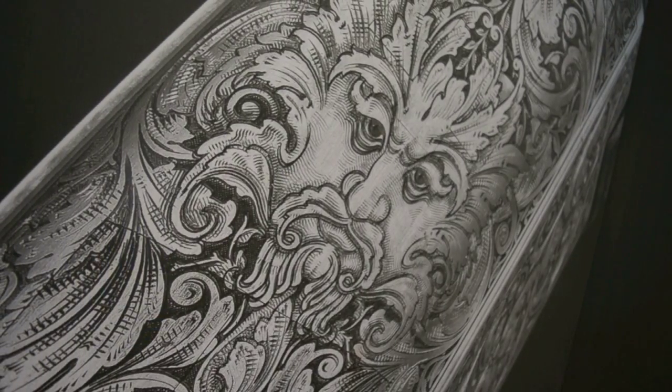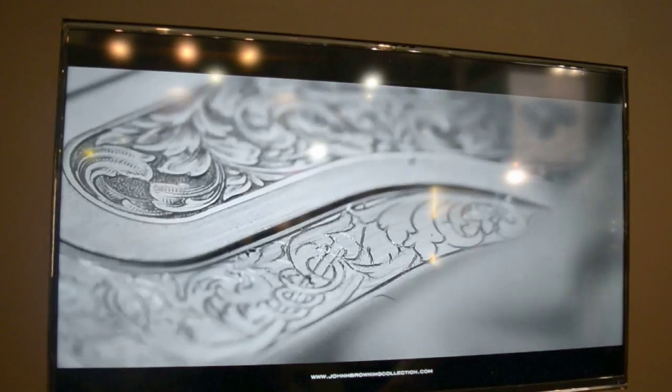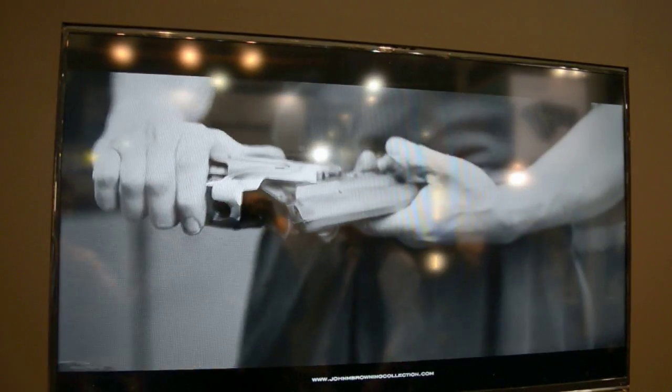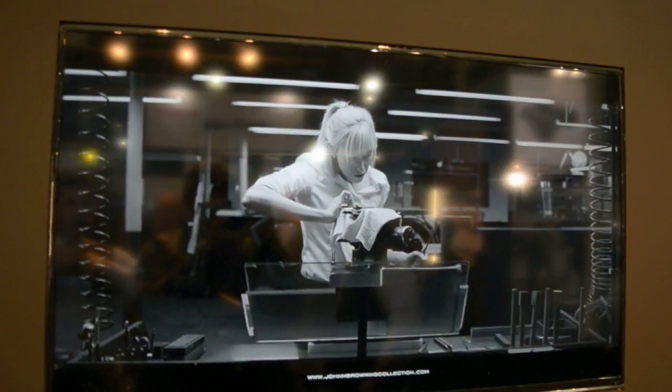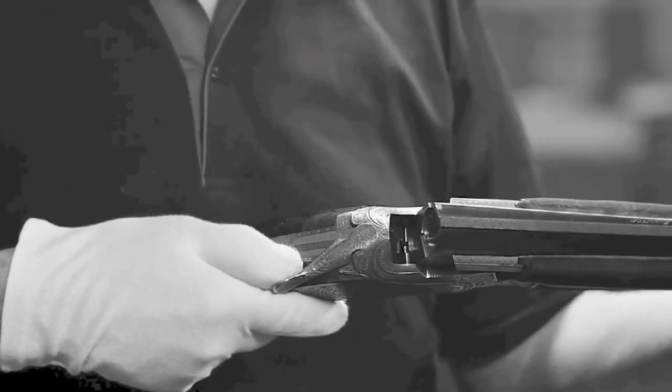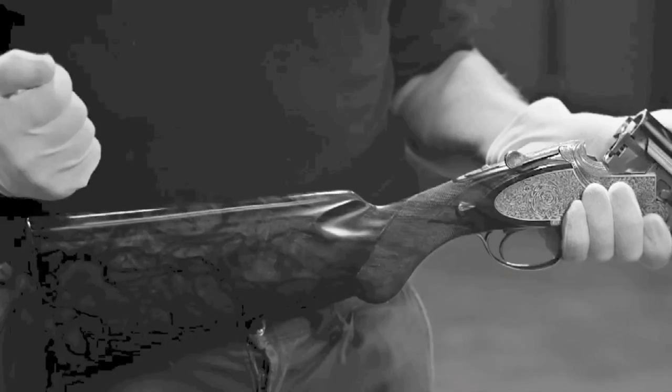The German-made F16 isn't the only new arrival in the shotgun world. From Belgium comes the B15 and B25. They are both part of the John M. Browning collection and are accompanied by this sumptuous film. It's a brand new product for us.